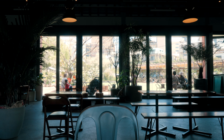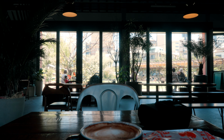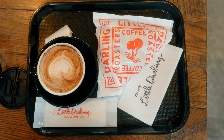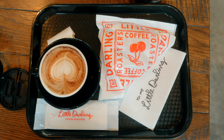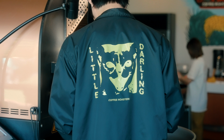The first thing in the morning I came here, but when I was leaving in the midday, the lines were massive. So it's a really popular spot, not only for tourists, but also for locals. They serve food and they roast their own coffee. It's a fantastic place to go. I would definitely go here if I had the time and I was willing to walk a little bit.